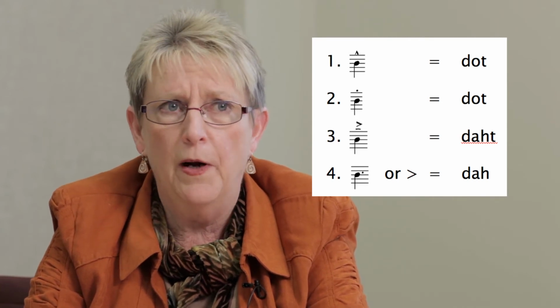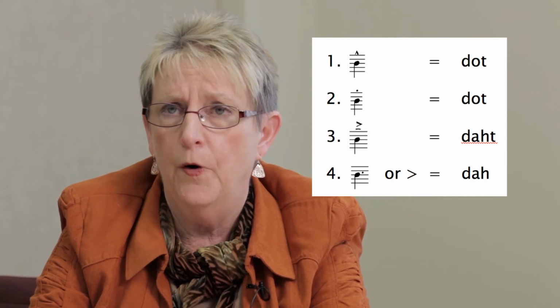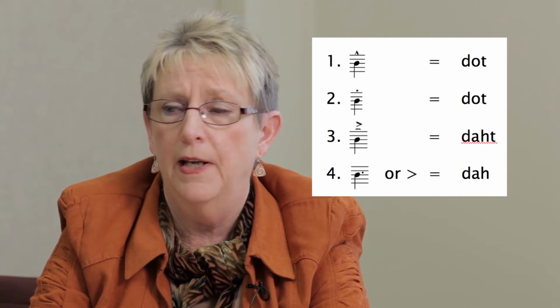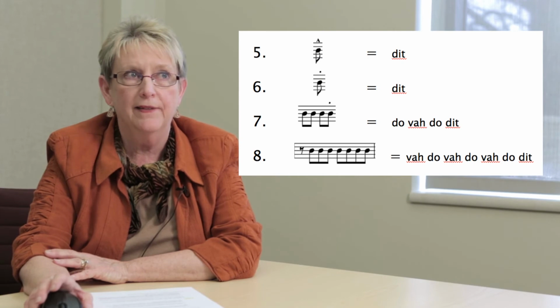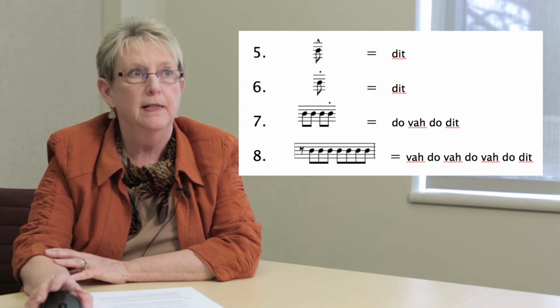A quarter note that is marked only with a tenuto or a note value longer than a quarter note should be performed da, as shown in example 4. Single eighth notes are performed short, dit, whether marked with an accent, staccato, or unmarked. This is shown in example 5 and 6, dit.